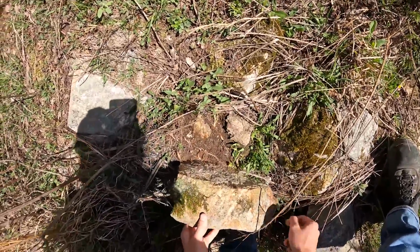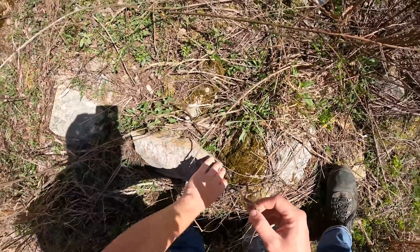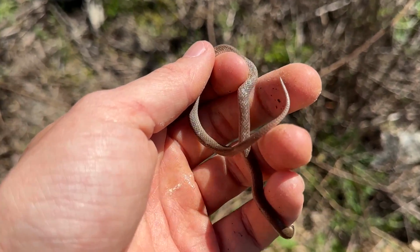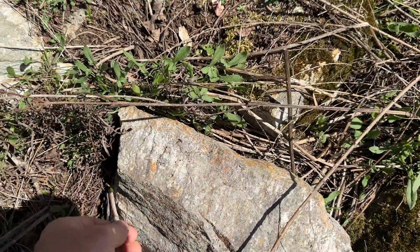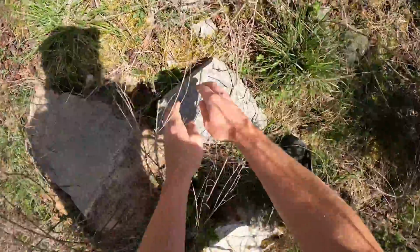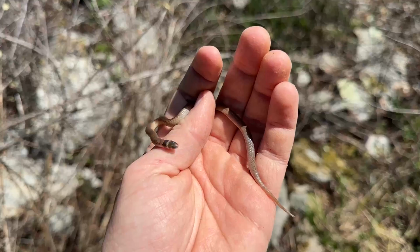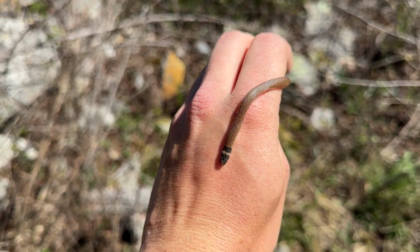A tantilla. Shocking. Well, there's our first tantilla of the day. Probably will not be the last. Looks like something got a hold of this guy. He's kind of torn up. Possibly our target. Another tantilla. This one's in a little better shape than the last one, but nevertheless, still something we're probably going to see many of today.